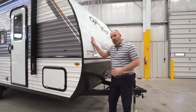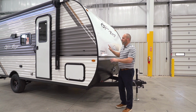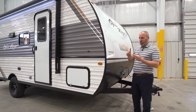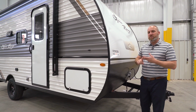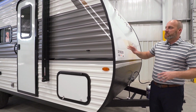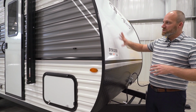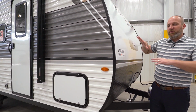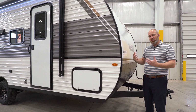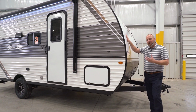Another big advantage to a one-piece fiberglass front wall is the fiberglass material itself is much more durable, much more resistant to chips, scrapes, anything like that from the rocks that come from your tow vehicle. Just a much stronger material than our competitors that are using metal. So the end result is your front wall, this part of your trailer, is going to look much nicer for longer. It's going to help you hold value on your trailer. Those are some of the highlighted features on the outside.